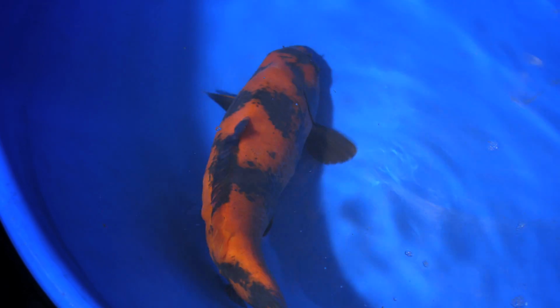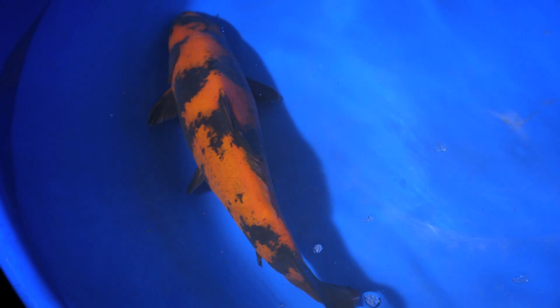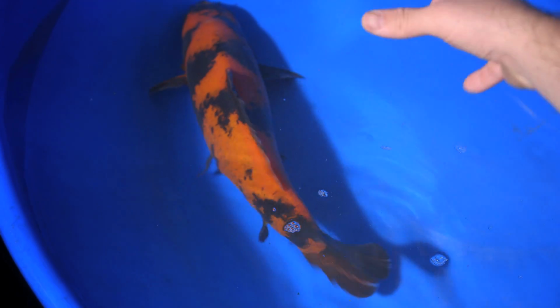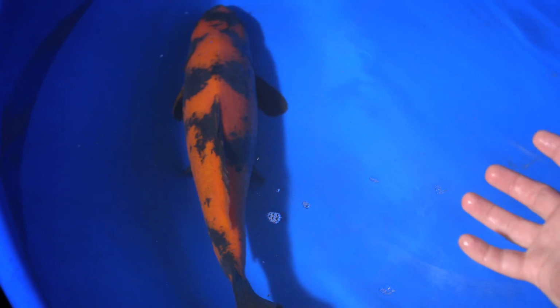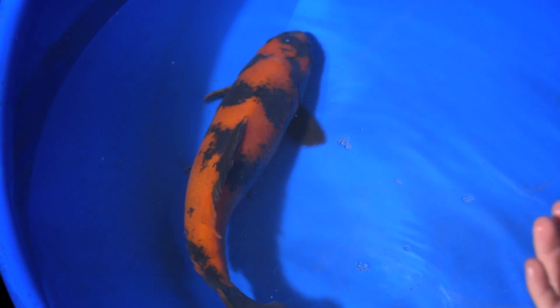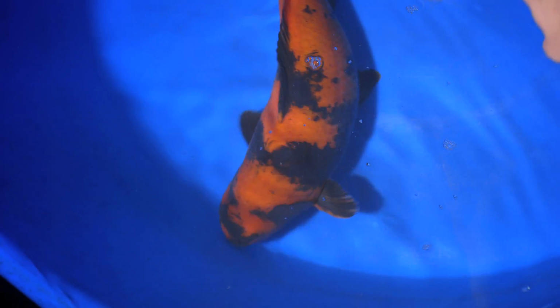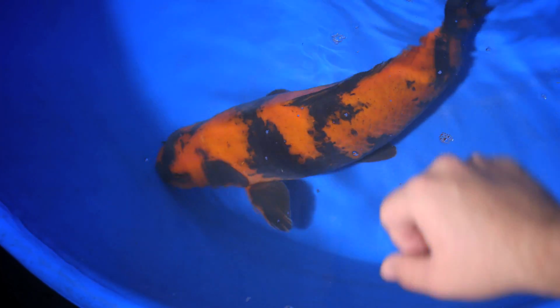This is a really beautiful bodied fish, bred by Shinoda. Great body. We look at the body line, she's nice and long. Doesn't have really much of a belly. Utsuri in general tend to have kind of these big bellies and short triangle faces. This is a really, really nice, strong, streamlined body.